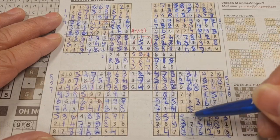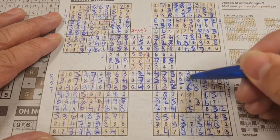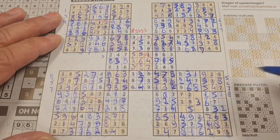4 numbers, 1, the 2, 3, 4 is missing. The 5, the 6, the 7, the 8, 9 is missing. 4 and a 9, 4 and a 9. We have a 4 in the middle column, no 4 there. 4 should be here, and a 9 goes there.